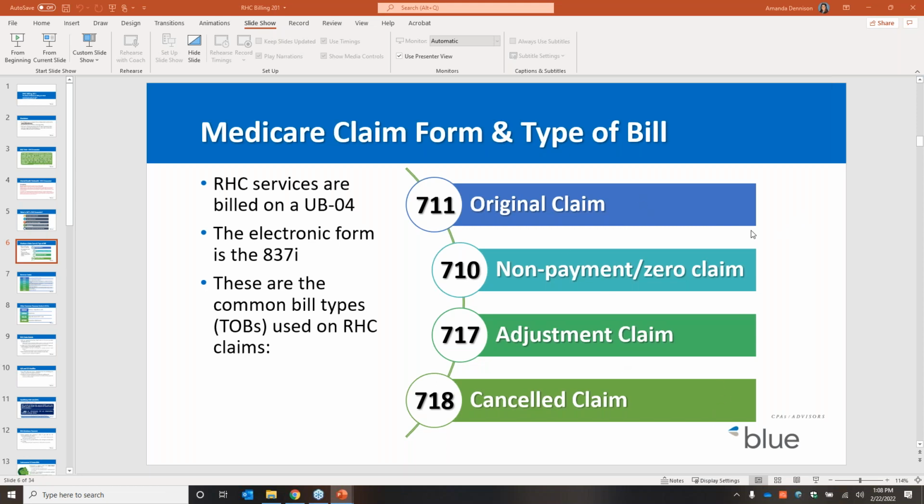These are the types of bill that you're going to be using on your RHC claims. 711 is your original claim. That's what you're going to be using, I'd say, the majority of the time. Bill type 710 is for a non-payment or zero claim. So if you need to submit a claim for all non-covered charges to receive a denial so that it falls to patient responsibility, 710 is what you're going to use. Adjustment claim, which is 717, is something you're likely going to use if you're adding incident-to services that are taking place on a different date of service. That would be a time you would use a 717. If you just need to cancel or void a claim in general, 718 is going to be your bill type.